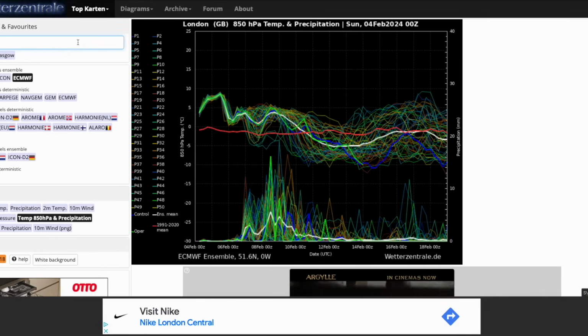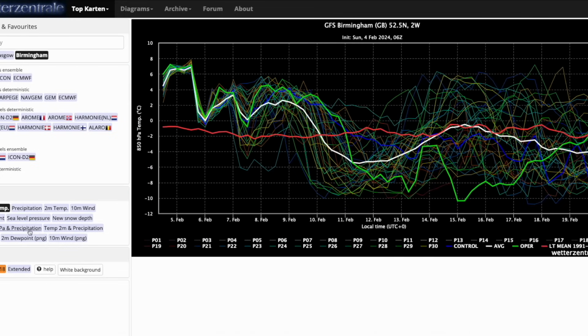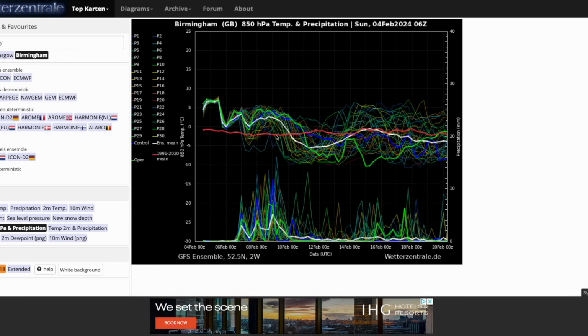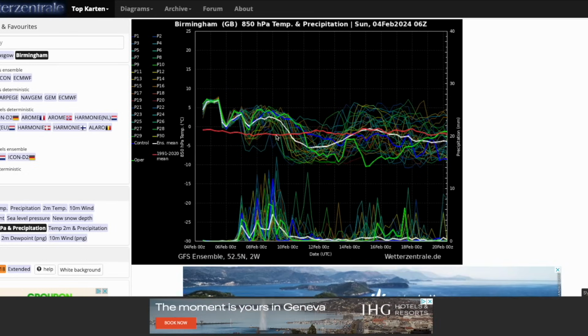For example, if we do put in Birmingham, as that was one area that did have heavy snow from the ECMWF, you can see the ECMWF operational run is that much colder than the other runs, giving heavy snow here. The GFS runs as well, nowhere near as much discrepancy. So ECMWF is definitely suggesting the risk of that lower pressure system sliding southwards pretty early on. So we will have to see exactly how it does play out.